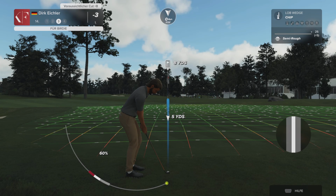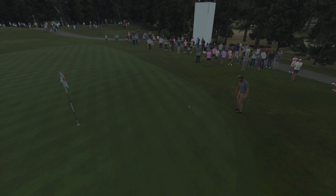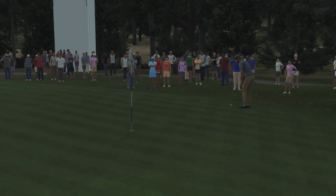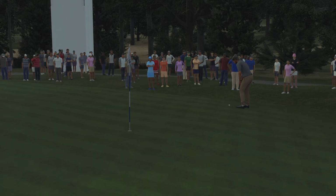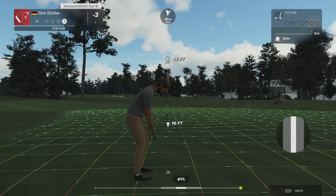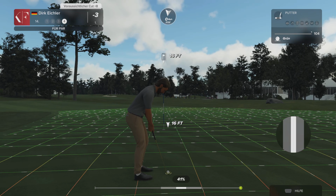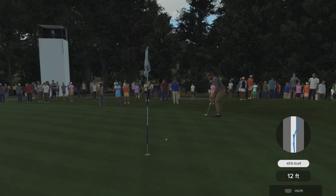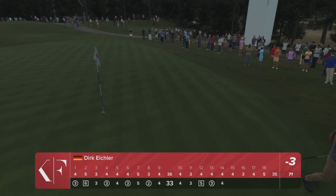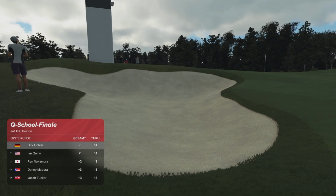And here we are with the 3rd shot. Well, this would be a great par putt if he can make this. Oh yeah, this is tracking nicely. Good putt, that. And there's no movement on the leaderboard after that hole.